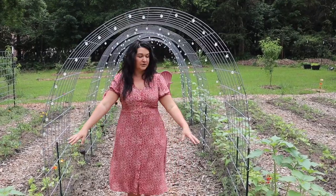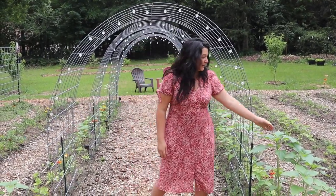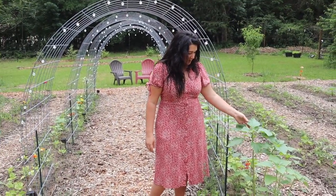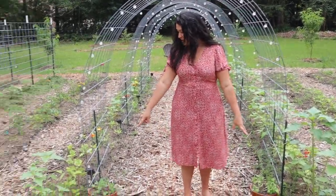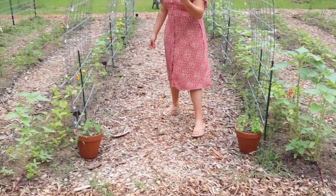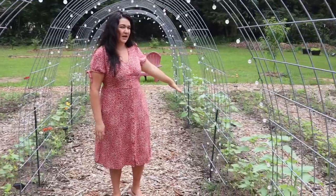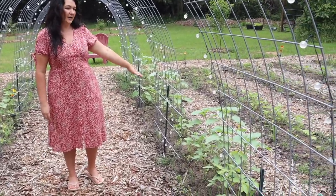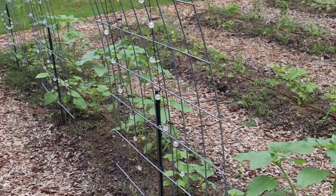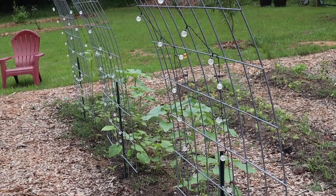I have sunflowers in the fronts here. You can see how tall these are. I cannot wait for these to start blooming. And then I have my little pots here that have different kinds of herbs. If you come on this way, on this left side of the garden, I have sunflowers in between the spacing of the trellises, and I think that's going to be really pretty and add some height.